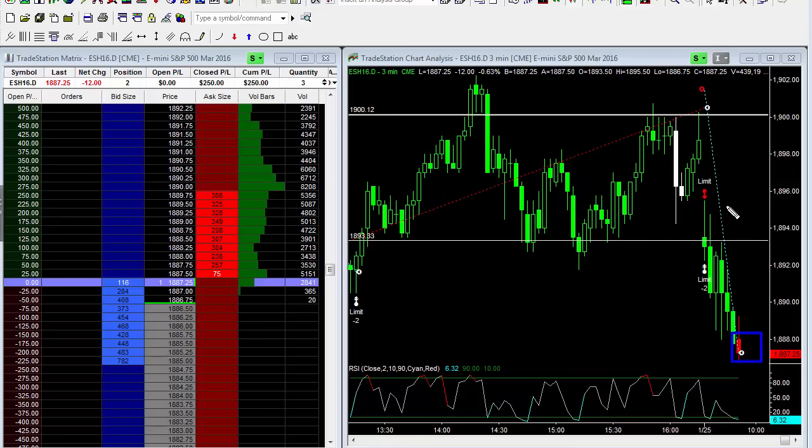Looking for the bounce. This is today's high so far. Okay, opened up today, New York session, 9:30. We've been trading down. Let's take a look at this a little further.